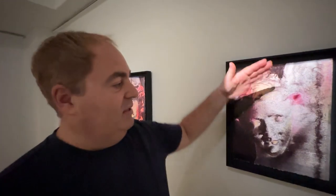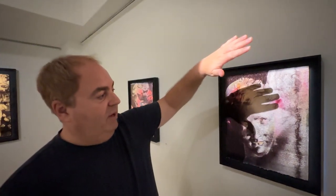I'm still in the basement, and now I'm in a darker room, and these paintings behind me are using some sort of metallic paint, so it's almost giving it a 3D image. If you look behind me, you can see they're also quite well lit, and the light is making it look like it's a 3D image. They're incredible.